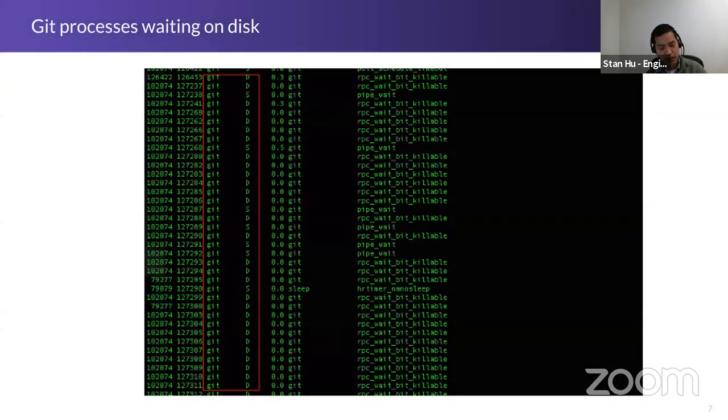When we logged into the customer's instance, we saw this. We saw many of these Git processes running, and many of them stuck in this D state. On the fourth column, you see this D everywhere. What that means is these processes were essentially just waiting to hear back from the network file server, and that's what caused the high load.